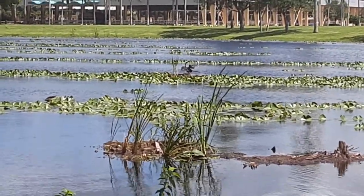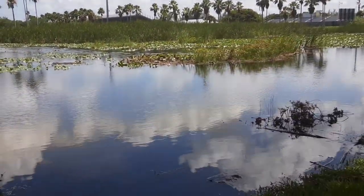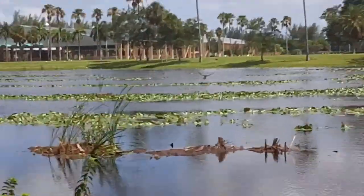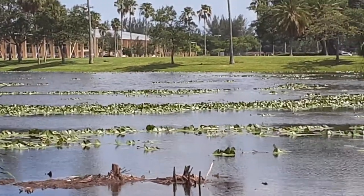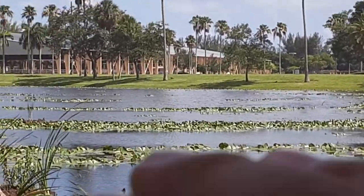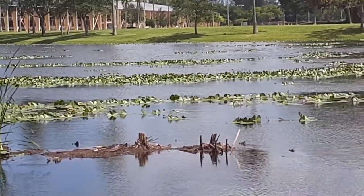I'm trying to wait till it dives in again. Look, look, look! You see that? You see that? It's right in the water like it's not even a bird. Don't do that.